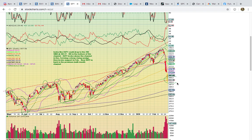That's this red line, and so that's what we were looking for earlier in the week, was a drop down to that level. And then notice it just got back into the previous channel. This green line here is the bottom of the previous channel. SPY broke out above the channel here in December and took off running, December through February, and now it dropped back into the previous channel. So what we were looking for is a bounce off the bottom of the channel, which is exactly what it's doing right now. So the two key levels to hold are 305 and 302.